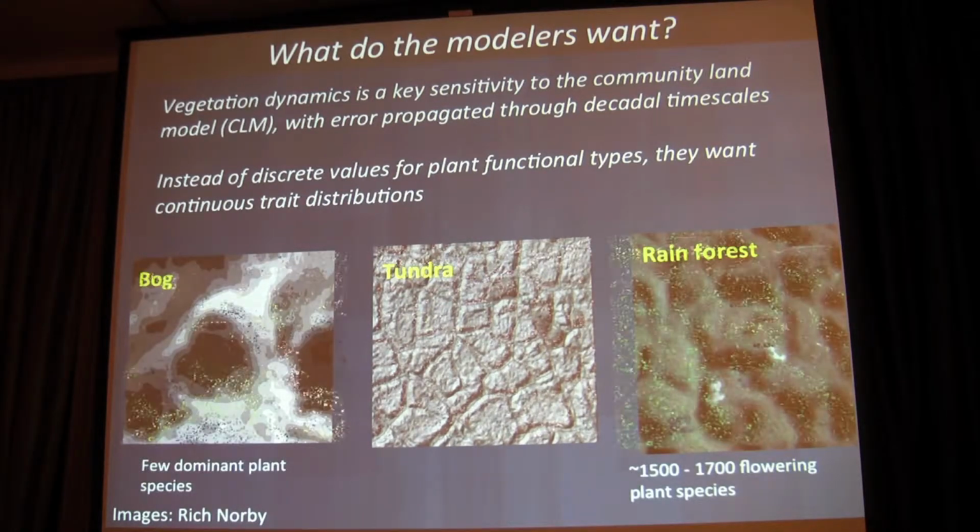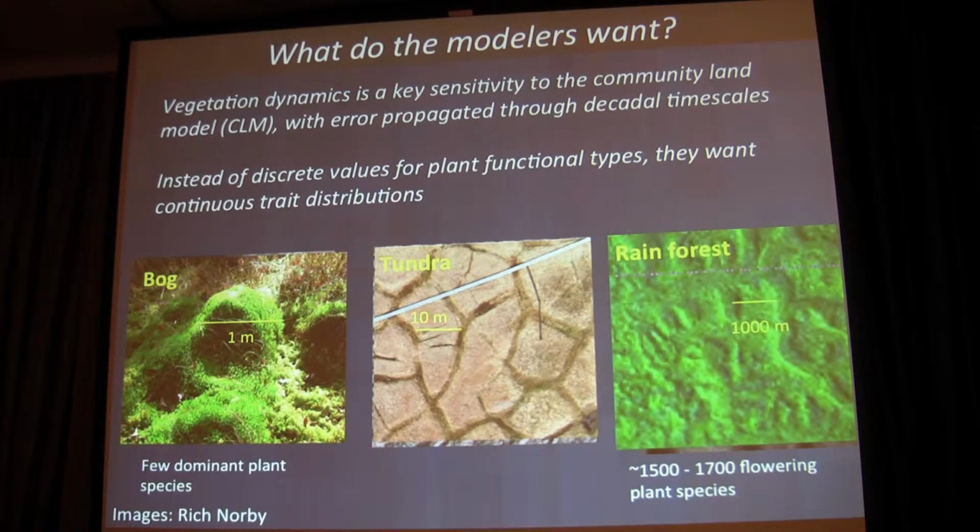And what they currently have, right, is very coarse-defined plant functional types. And so these coarse-defined plant functional types, is it a tree? Is it a shrub? Is it a grass? Is it C4? Is it C3? Very coarse definitions of what the plant is like. And then they go through these competitions, and then that's iterated through decadal timescales. So an error, right, at one level, 100 years later becomes a major sensitivity in the model.